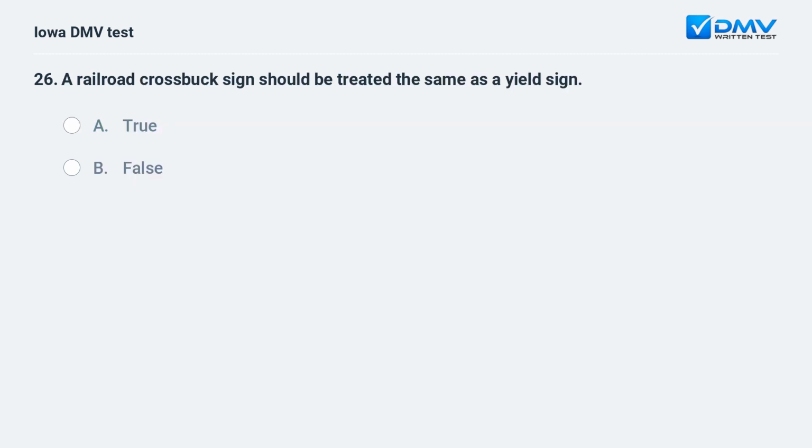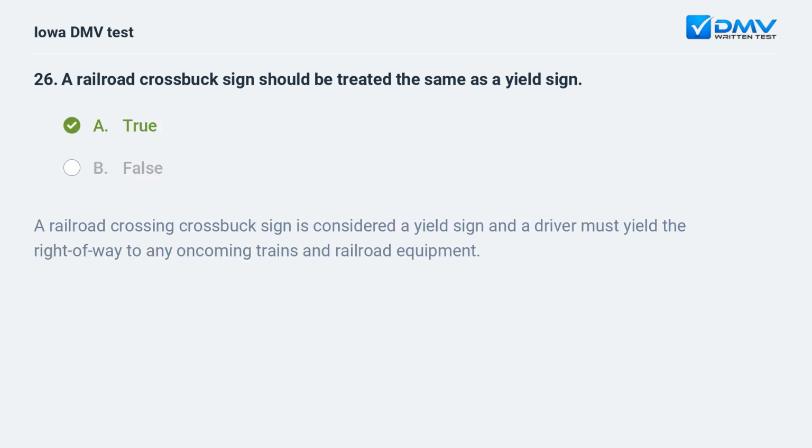A railroad crossbuck sign should be treated the same as a yield sign. A. True. B. False. A. True. A railroad crossing crossbuck sign is considered a yield sign, and a driver must yield the right-of-way to any oncoming trains and railroad equipment.